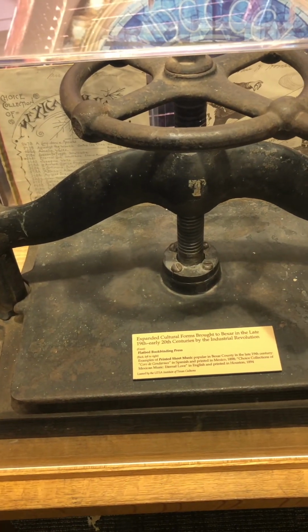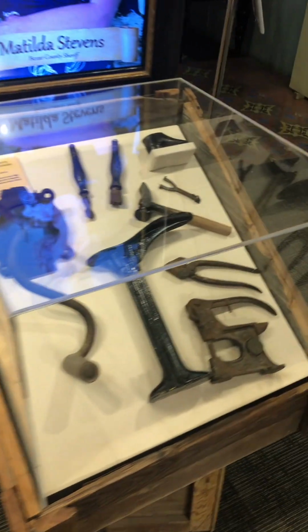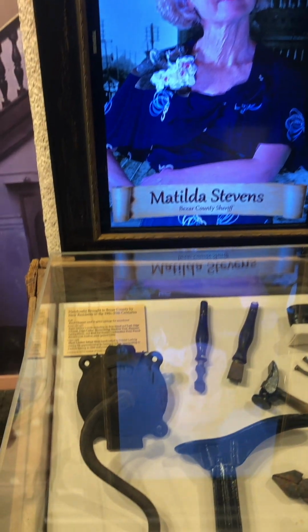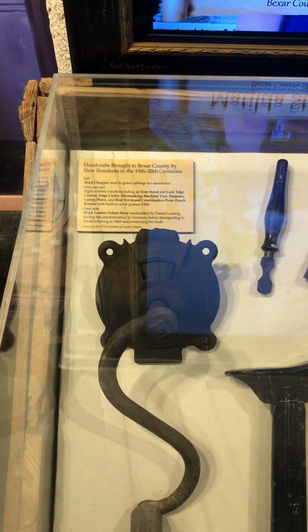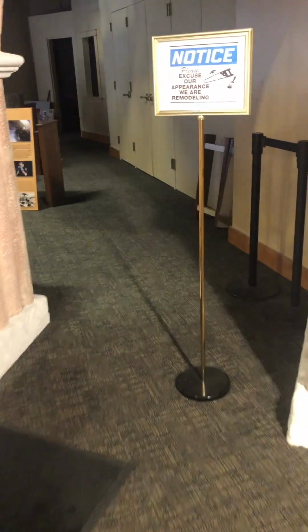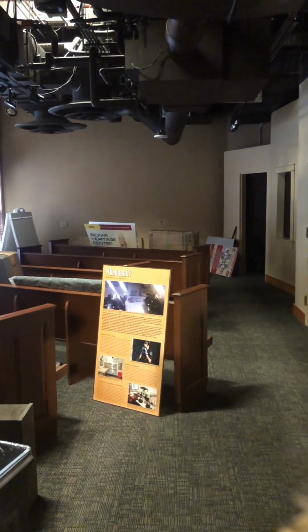This would be a bookbinding press. That's how they used to make books. Here we have Matilda Stevens. She was the sheriff, and in front of her, we have handcrafts brought to Bexar County by new residents. We can't go in here, but this is a crime scene investigation area, though they are remodeling it right now.